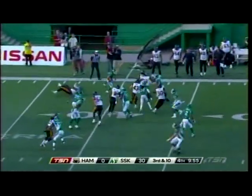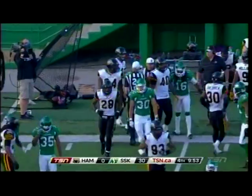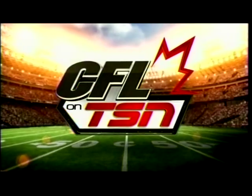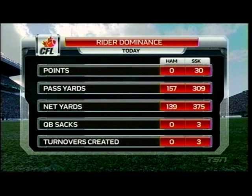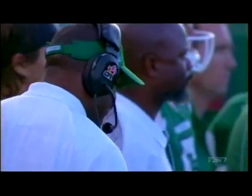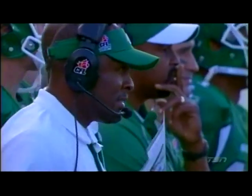Weston Dressler back on the punt return, and he'll get tossed out just short of the 45-yard line. Rob Bagg has been the favorite target today with 2 big catches for touchdowns. Oh, that 60-yarder to Rob Bagg. It's the first 300-yard game for Darian Durant this season. And take a look at that bottom number, too. 3 turnovers, Saskatchewan. 0 turnovers created by the Hamilton Tiger Cats. And 2 of the turnovers the Riders generated came when the Ticats in the first quarter had the wind at their back. Big difference in this game.